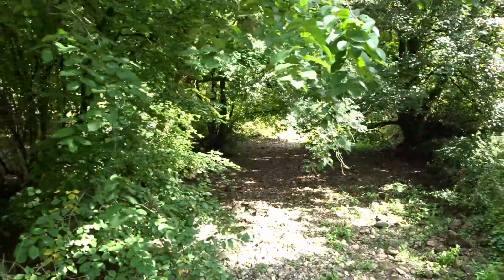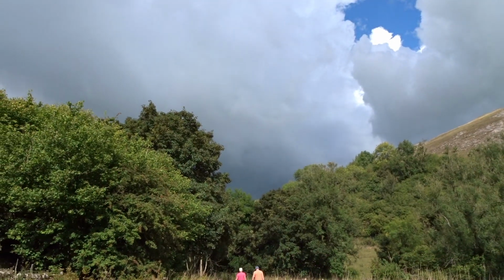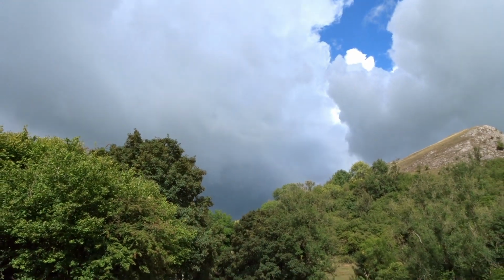So just like Gratton Dale, this is also a limestone winterbourne river. So there's no water in it currently right now. It's all flowing underneath. I don't know if we're gonna beat this to the cave, but we are really hoping so.